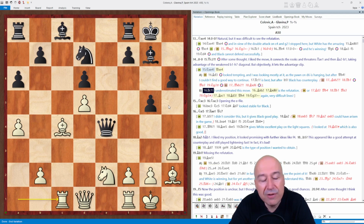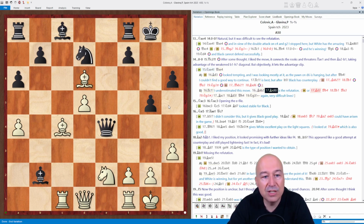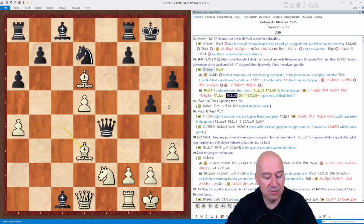However, instead of bishop d3, there was a better move, which was the move rook c1. I briefly noticed it on some semi-conscious level, but I didn't give it too much attention. And the point is that it's tricky. It just appears like, why am I putting the rook on c1 just to let him take on b2 with tempo? But the refutation here is bishop takes d6.